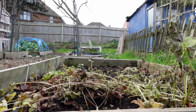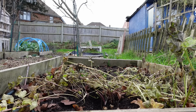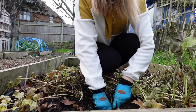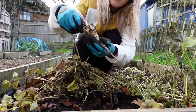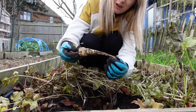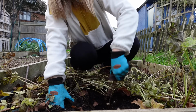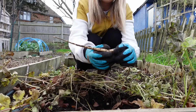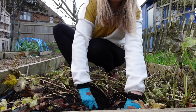Right, I have a feeling these are going to be quite easy to get out, so I'm just going to try and pull them out. Absolutely love pulling up parsnips. They're so exciting. They're completely dead. I can see a couple here, so I'm just going to try and pull them up. Oh my gosh, they're coming up so easy. Look at this. I thought they would. Beautiful. Let's get his mate up. Yeah, lovely. Really, really nice little sizes. Oh, beautiful. Let's try you, mate. They're coming out so easy as well.